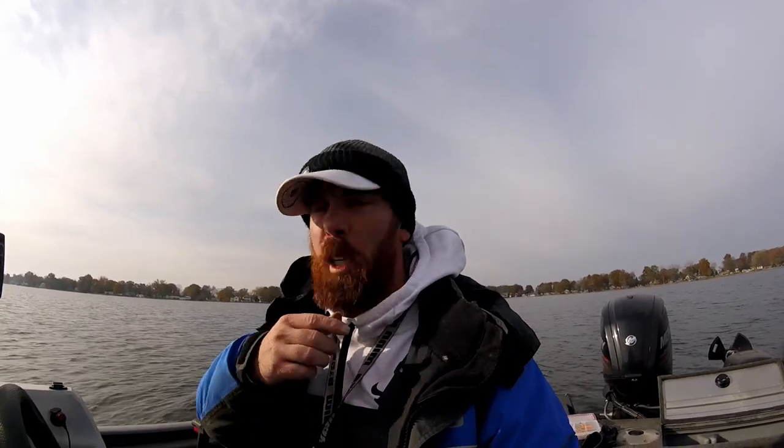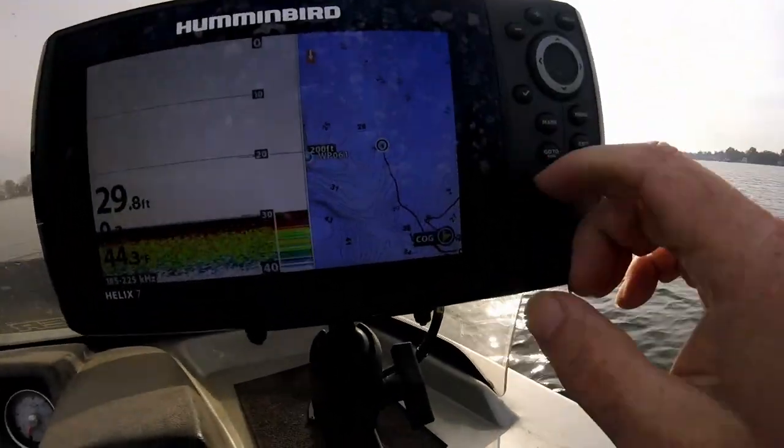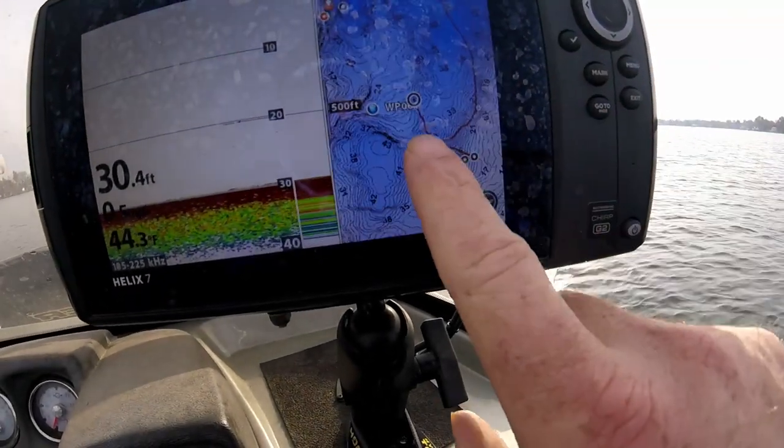So we just hooked up with 3 walleye on that last drift. As you can see, the wind is starting to pick up out here. So I'm going to change up the pattern a little bit. What I'm going to do is go back upwind on this, and I'm going to show you the map here. There's a drift I just made.